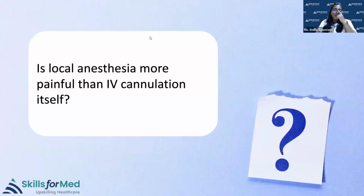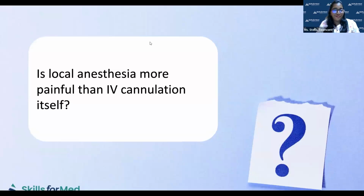Here comes a question: is local anesthesia more painful than IV cannulation itself? This is the query among most of the patients. I think you should put this as a poll question, yes or no, so that everyone could answer. If any of you has had an IV cannula in your hand, then definitely you will say yes, right?